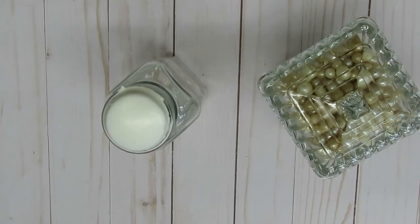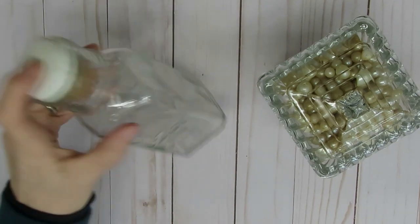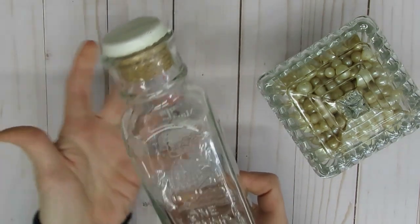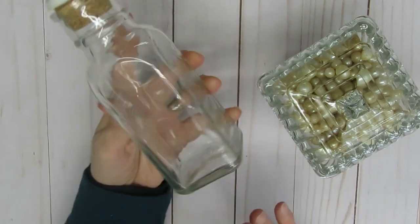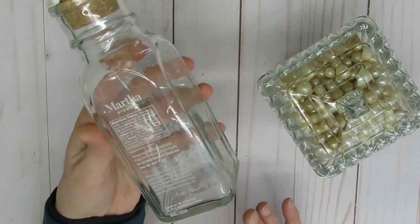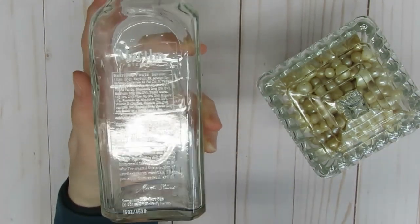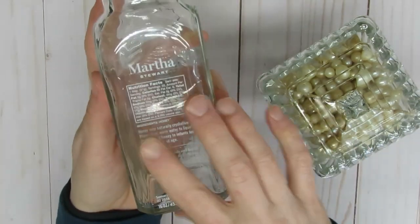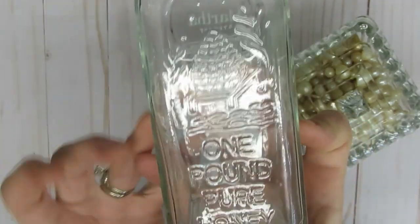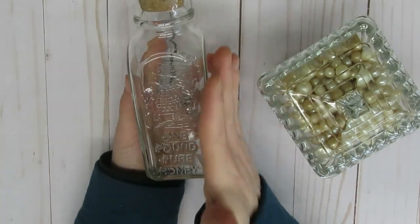So a couple more organization things to share with you that I found at the thrift store. I did find this jar, and I believe that it maybe originally held honey in it, and it was a Martha Stewart one because it does say Martha Stewart on the back. I am going to run this through the dishwasher and pull off this back sticker that says Martha Stewart, but on the front it does say 1 pound of pure honey, and I thought that was a really cute jar.